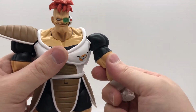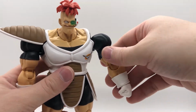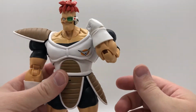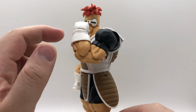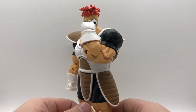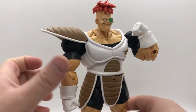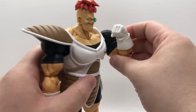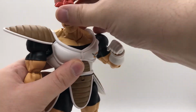He has the upper bicep cut. He has nice double jointed elbows, which are amazing. Anytime you get a character with gigantic biceps, it's very difficult to get this kind of bend, and they did it. Yes, there's an opening here, but I think that's worth the sacrifice, because you're just gonna get him in a nice punching pose like that or whatever. Just really cool.